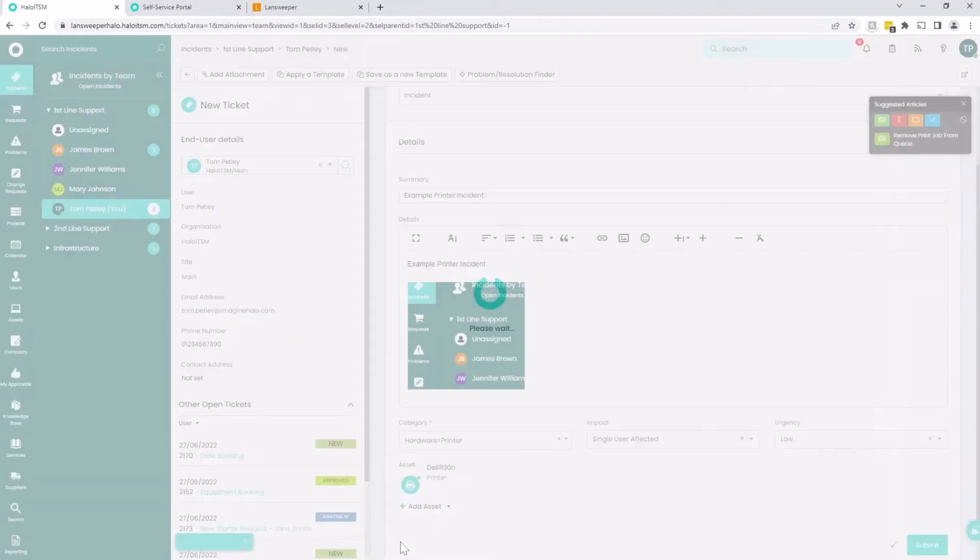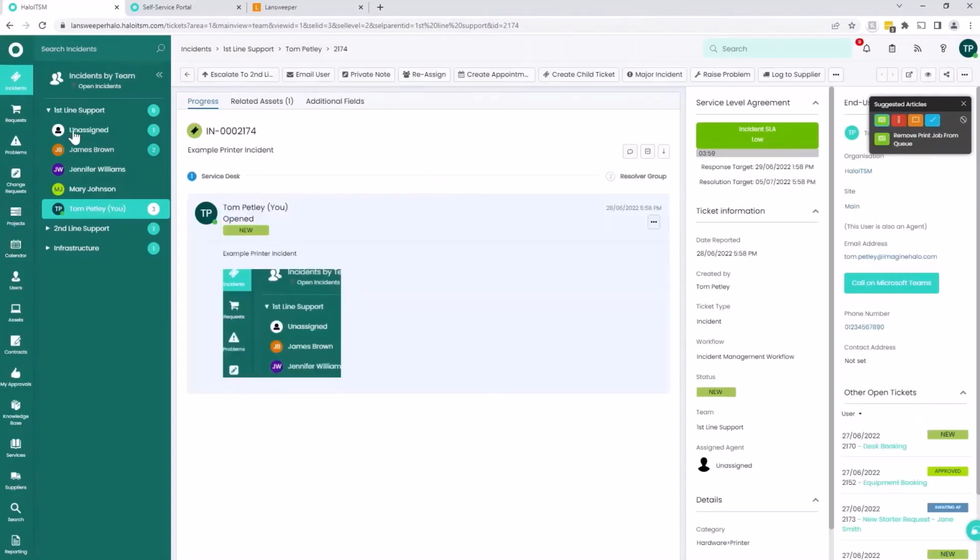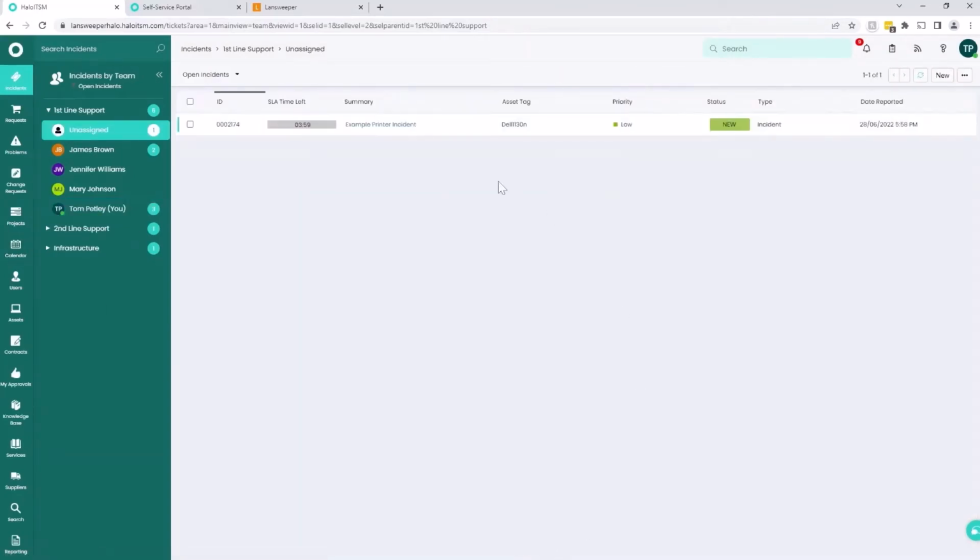As I submit that, you'll see that's going to drop into the system. And in this scenario, it's dropping into our unassigned queue here. It's got that asset tag, that Dell asset tag in there, and it's got that SLA of 4 hours to go and have a look at that. So really, yeah, quite slick and seamless.